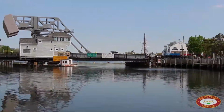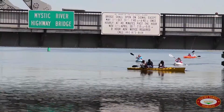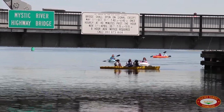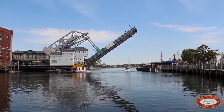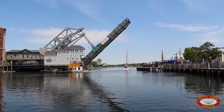The Mystic Highway Bridge, the country's oldest bascule drawbridge, opens at 20 minutes before each hour, every hour, from 7:40 a.m. until 6:40 p.m. The Highway Bridge opens on call prior to 7:40 a.m. and after 6:40 p.m.